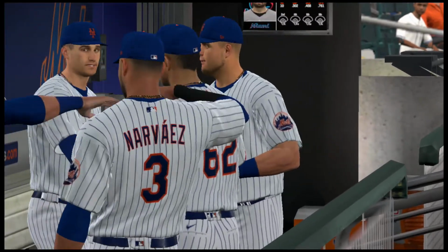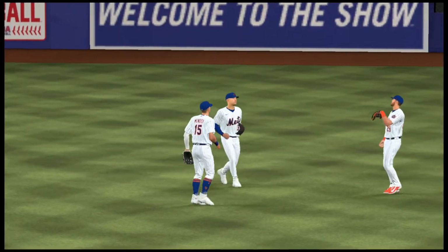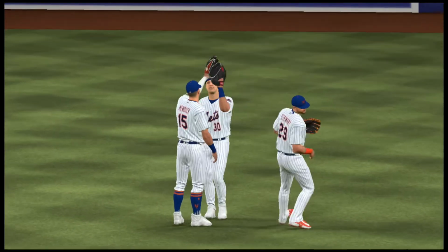Well, this was a tightly played game. Got a little of everything. Some timely hitting, runs on the board, key pitching and defense in certain spots. Definitely a fun one to watch.